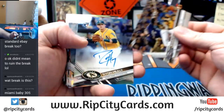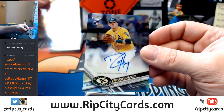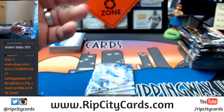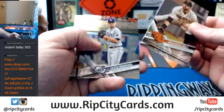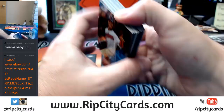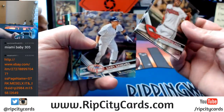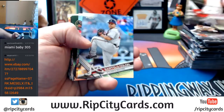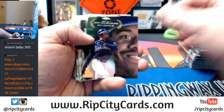Scumbag Ryan Braun, shimmer. Ryan Healy, who has both redemptions and live autos. Oddly enough, it's weird. Ace, good card though. Felix Hernandez refractor. I am shocked, not saddened, just shocked, by the super being a Realmuto. Luke Weaver, 87th. Bartolo Colon, refractor for the Braves. I feel like that's the second one of those. And another one of the case hit deals.